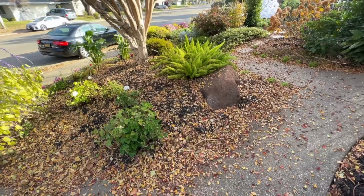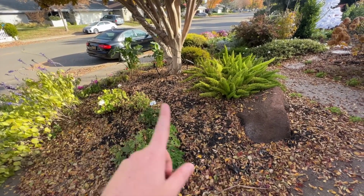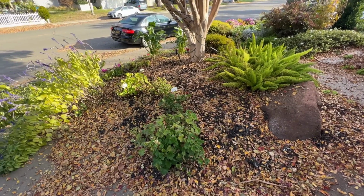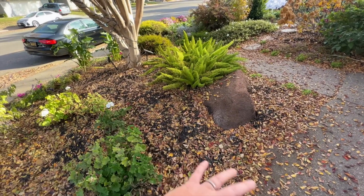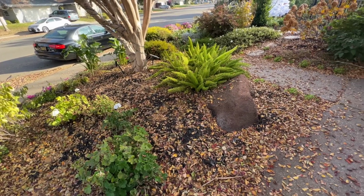Okay, and then I think it was earlier this month that I cleaned out this area. I can't remember if it was this month or last month. I always get kind of confused, but I did clean out this whole garden bed. I had a bunch of Dusty Miller right here, and then I had Sparkling Amethyst Superbena, and I decided just to clean it all out and start fresh next season.